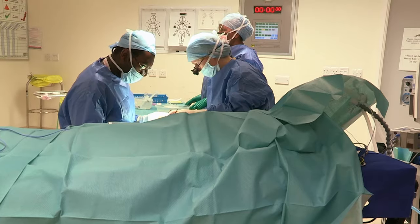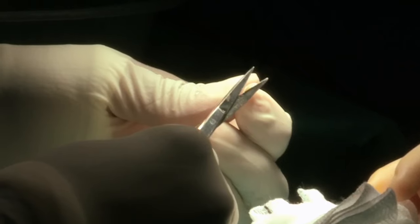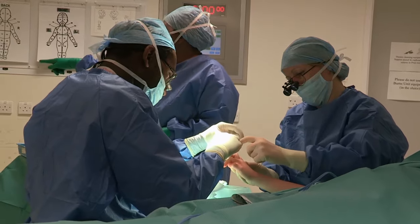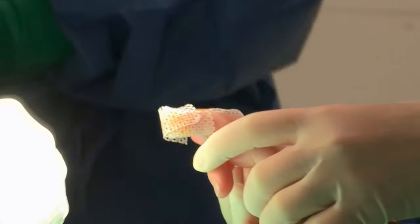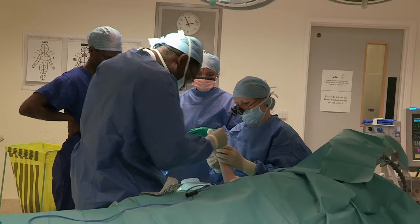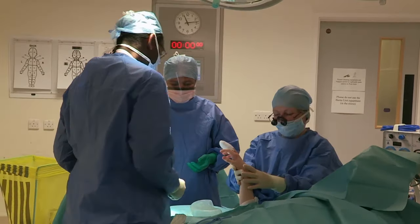Next, he stitches the cut before gluing back on the nail. And there's just enough time for a quick trim. With the nail in place, a protective gauze is put around the tip of Jack's finger to stop the bandage sticking to the wound. Time to wrap that sausage finger back up. Thank you very much, ladies and gentlemen. How's the op, Doc? That went really well. He's got another sausage finger for a couple of weeks till that gets better.